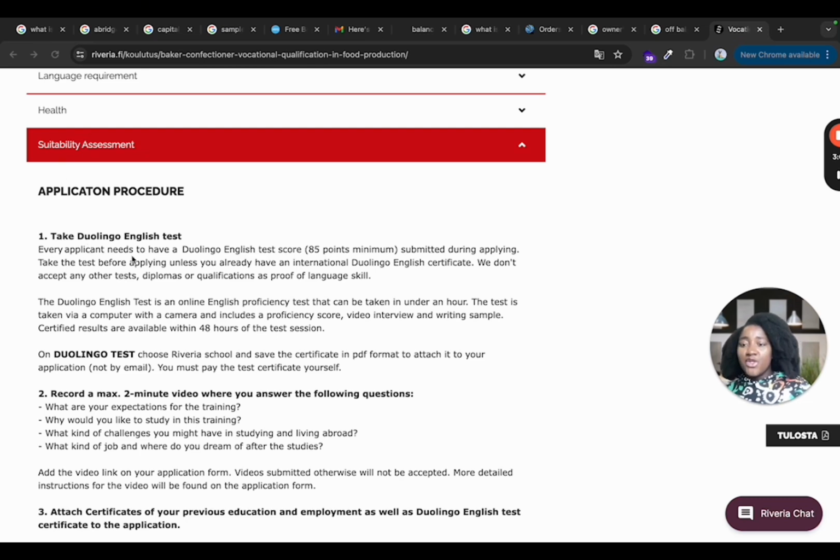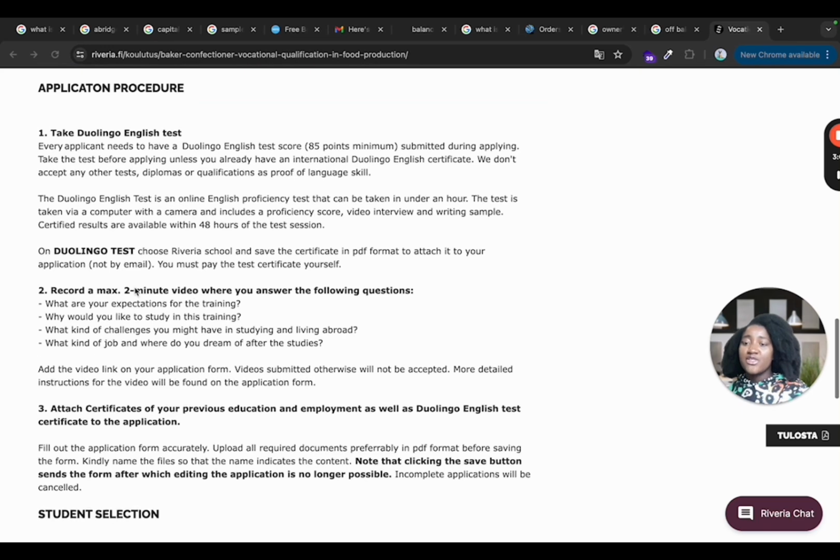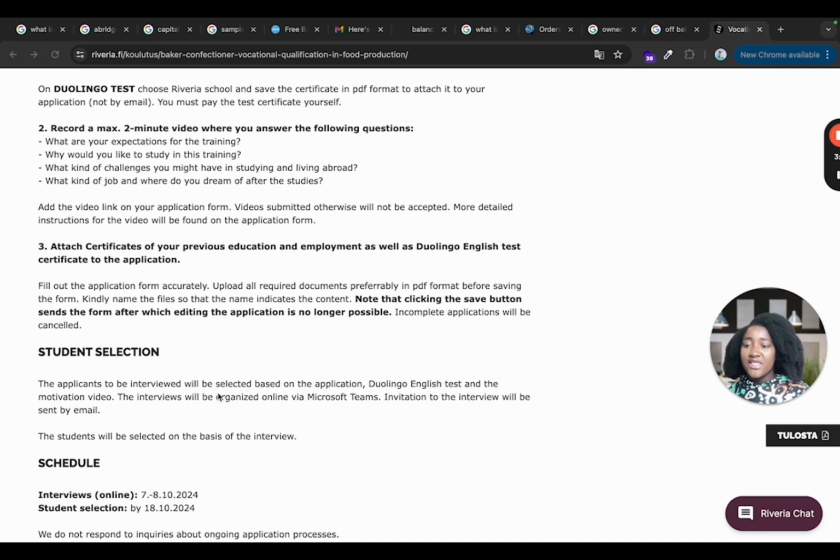So you will take the Duolingo English test. Obviously, you will take a 2-minute video where you answer the 4 questions, you attach certificates, and then applicants to be interviewed, or those who are going to be selected to go through the interview process, will be based on the application, their English test, and the motivation video. And also, the interview is going to be organized online via Microsoft Teams. It's just like the one that we have always shown you, which is a cleaning and property services. So it's not different. It's not different at all.